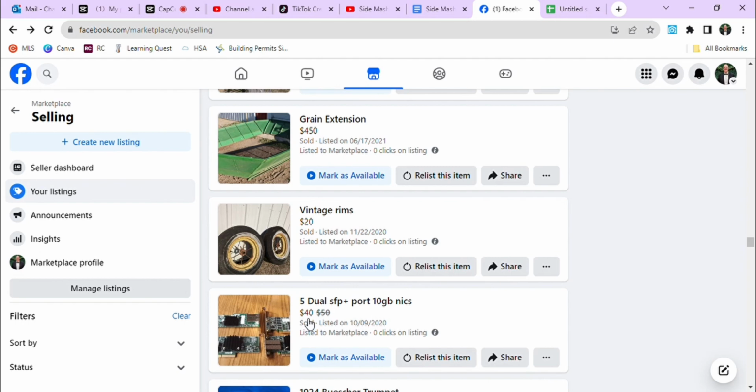This one ended up selling for 40 bucks. I listed it for 50. I looked up how much they were selling for new, and I think I cut the price in half.